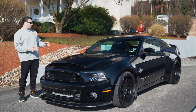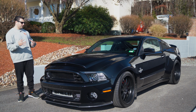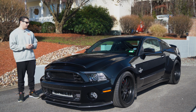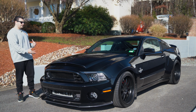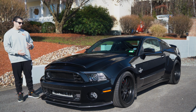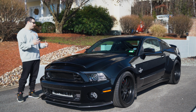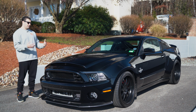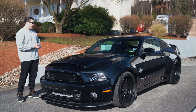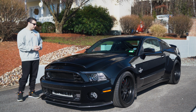$106,000 in receipts from Shelby, done at Vegas. So many options and cool, unique features that you don't see on other Super Snakes, especially wide bodies. So the total cost of this car was over 173 grand when you factor in that you had to get the GT500 as well. One owner snake, 2,000 miles on the build, which is a big bonus for these cars. You know, the build is very recent, 2017 it was done.